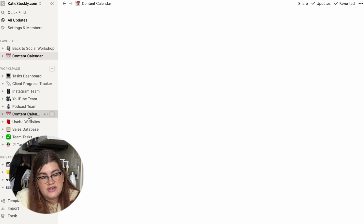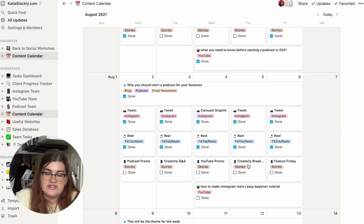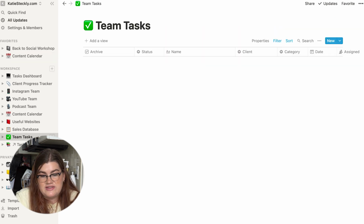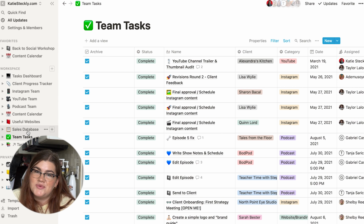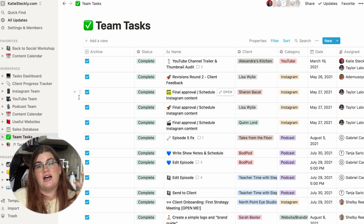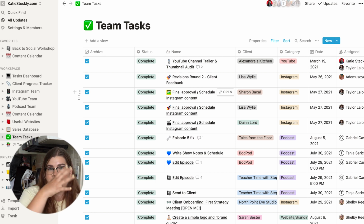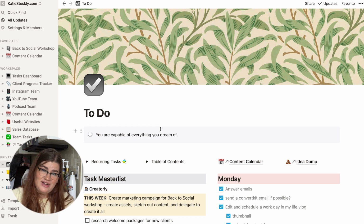And finally, we've got the content calendar. This is just the same thing again, but this is pretty much just the database view that goes the same for team tasks. Here's the database view. Basically, we operate off of 3 main databases, I would say: team tasks, content calendar, and client progress tracker. And all of those things are then just shown in different places on different pages. And that is pretty much my wacky and wild Notion tour.